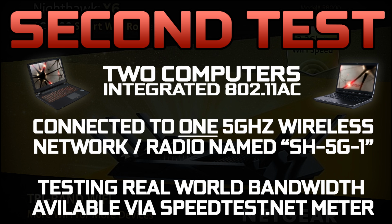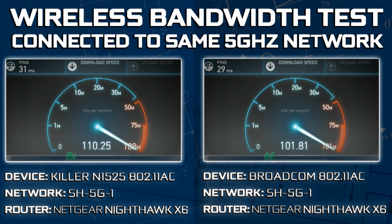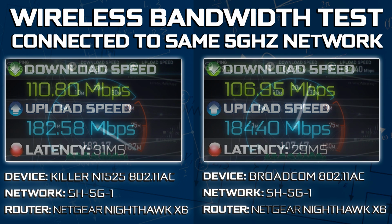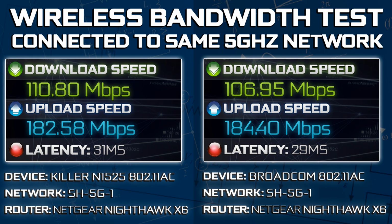We're going to go ahead and run this again, the exact same setup, just so we can get a second set of data to compare against. And as you can see, the results are pretty much the same as the first time. Download speeds are a little over 100, and upload speeds are a little below 200. 110, 182 versus 106, 184, with the latency between 31 and 29 milliseconds. So not a bad connection speed, but I know that we can do better.